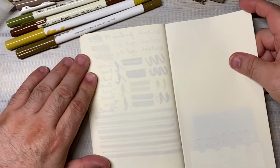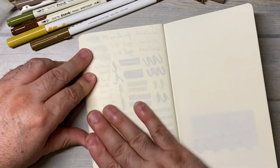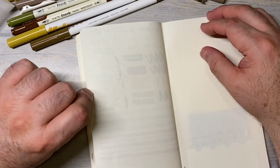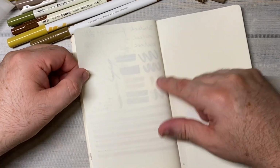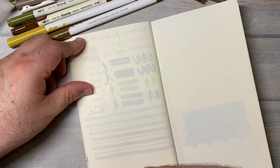Now, this is Midori MD paper, so you can see it when you have it pressed down on the page before it. But when you lift it up, nothing bled through. There's just a very little bit of ghosting that you see. That would be kind of nice.